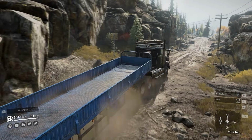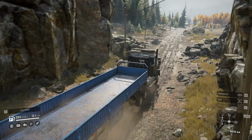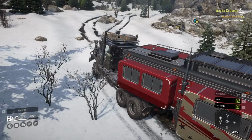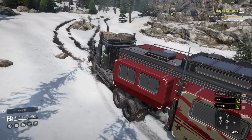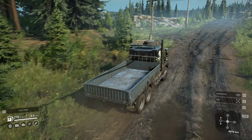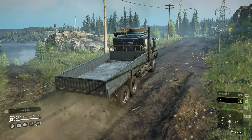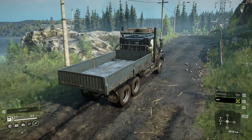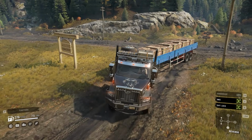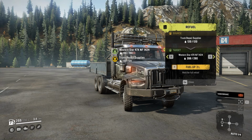Now, 47X NF1424. With this one, you have all-wheel drive and diff lock. It's a capable truck and it's a very fast truck, and you have access to some add-ons. You have the good ones. This truck is overall a good choice. It's an average truck. It's small and it has good maneuverability, so it's a good choice for pulling semi-trailers. And on top of that, you have a roof rack with extra fuel and repair parts.